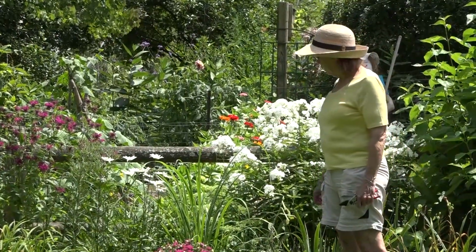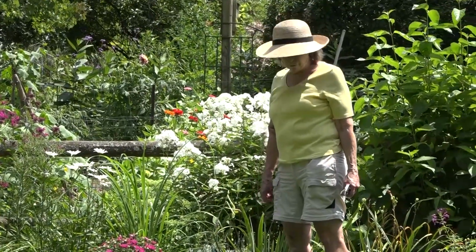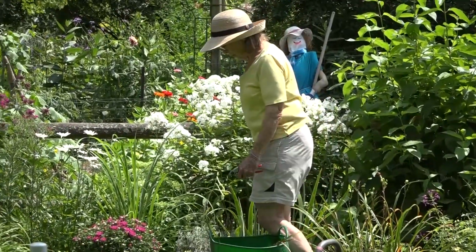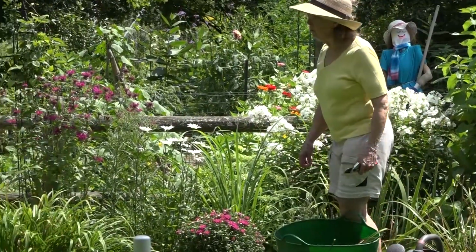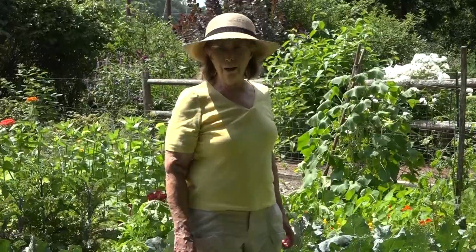Just trying to keep color in the garden and something in bloom pretty much every season of the year. Now let's move into the vegetable garden and see what's happening there, which is quite a lot. The rain has really been good for my vegetable garden, and things are growing pretty well.